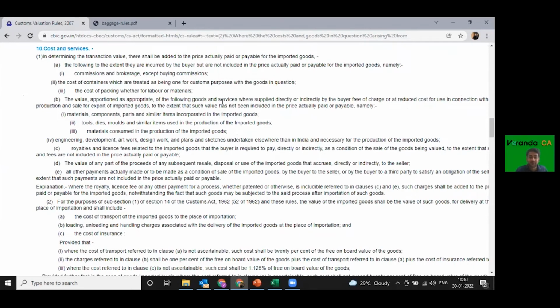I'll just sum it up quickly. Materials, components, parts, etc., tools, dyes, and materials consumed in the production of imported goods. If it is not already included, then it has to be added. Next one.